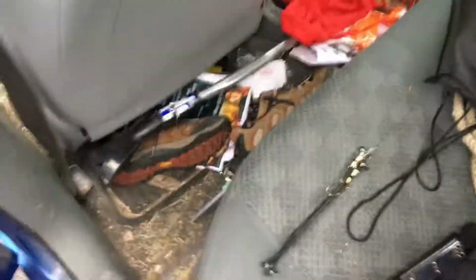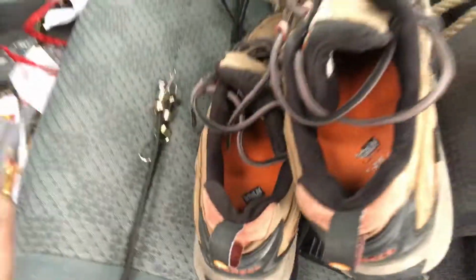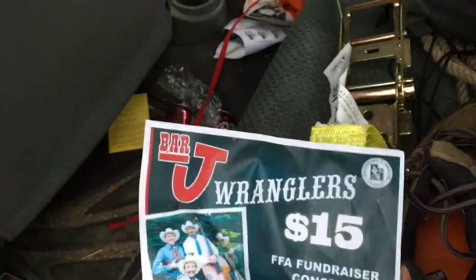Okay. Got my coveralls for those crazy days. Oh boy. Got my windshield brush. Good long one, so you don't have to move around too much. And you don't have to brush it off on yourself. I hate that. Got my hiking boots, of course. Got some straps in here. Yeah, gotta have those. More garbage. Don't know if you guys know who the Bar J Wranglers are, but they're good. That was from last year.